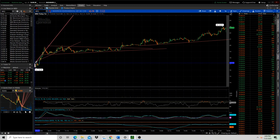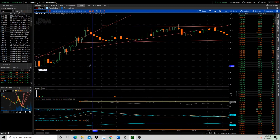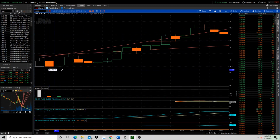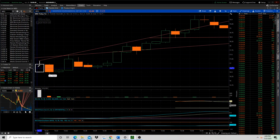You can see right out of the get-go, a little pennant formation, and then it popped to the upside. In the very beginning, it was a little sketchy trying to figure out, if you were just looking at this time frame, which way is this thing going to go? Opens up, and they popped it at the open to 17, then it pulled back, and then it made a new low. But the base of the body of the candle was very symmetrical.